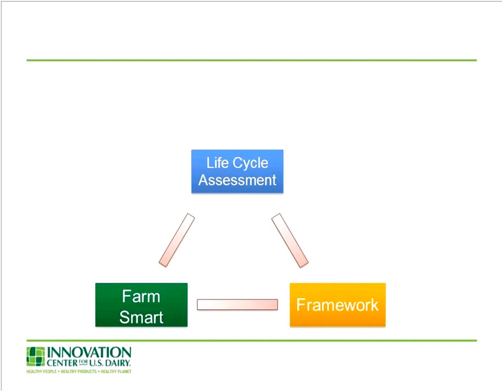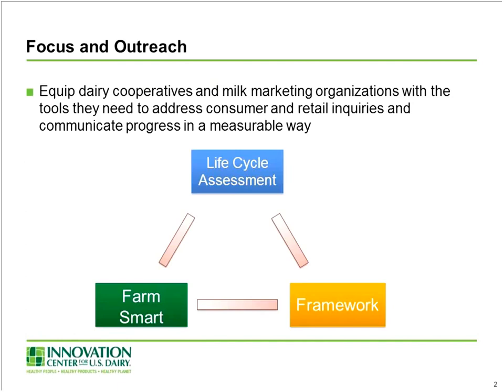So the first thing I would like to remind everybody is that the goal is to equip the milk marketing organizations and the dairy cooperatives with the tools that they need to address the consumer and retail inquiries, and in that way be able to communicate progress in sustainability and stewardship in a measurable way. As such, the Innovation Center for U.S. Dairy had a number of different projects that contributed to this goal.